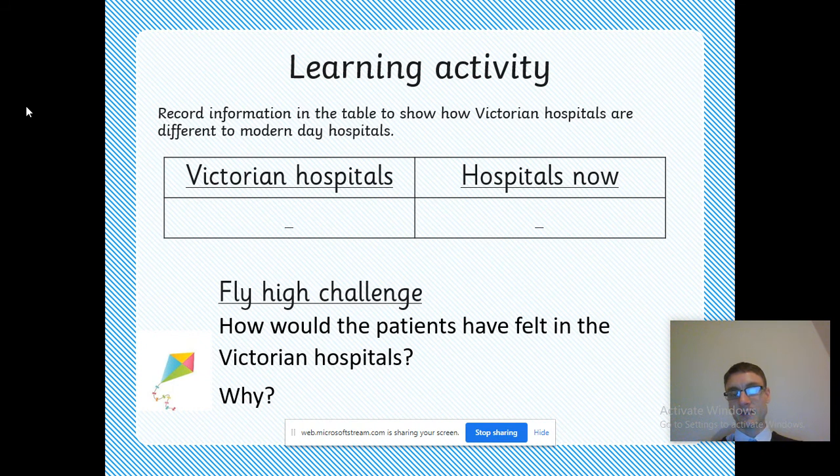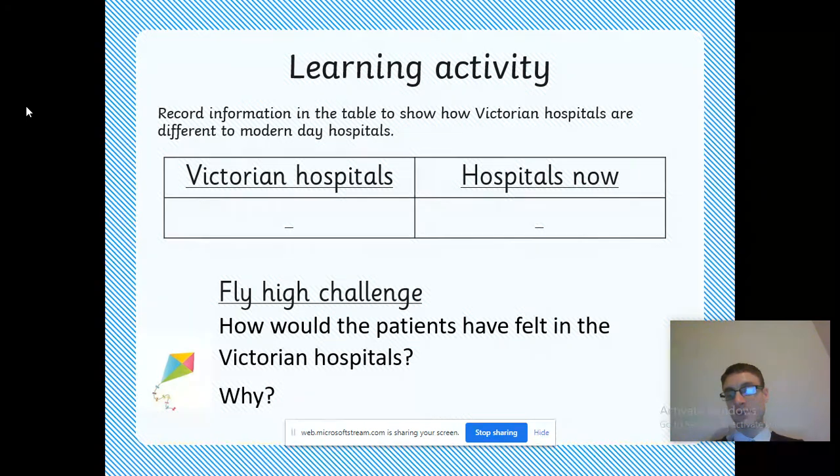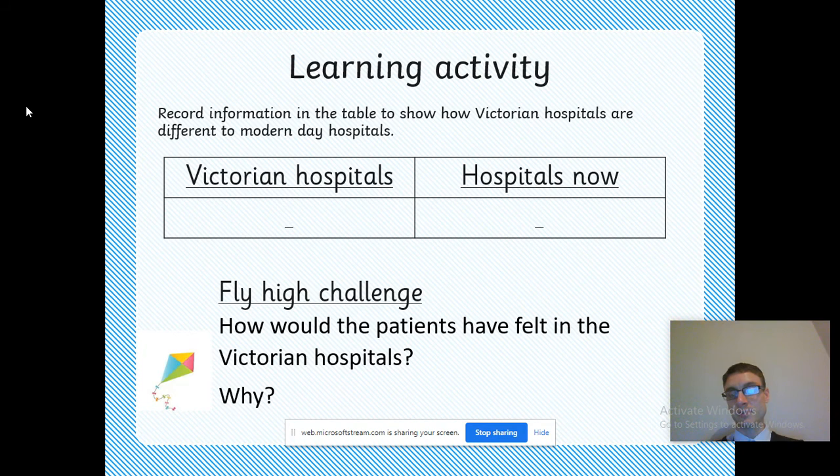Okay. And if you think now, think about all the fantastic equipment that hospitals have. And then hospitals back then, some people just volunteered to help people who didn't have very much money and look after them. Okay, so the care would have been poor because they weren't trained. And nowadays we have highly trained doctors and nurses who specialize in certain things as well.